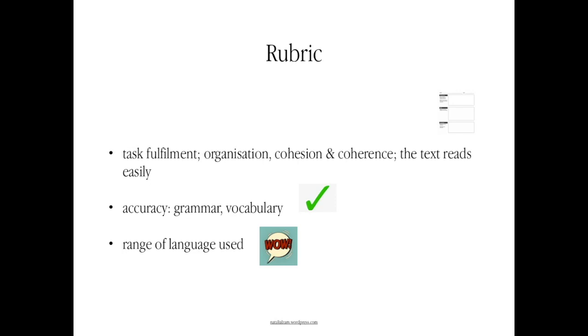You will get another point depending on your accuracy, on how correct your English is. So it has to do with your grammar and your vocabulary being correct, accurate, and not making mistakes. Especially not making terrible mistakes, or what I call scary mistakes, and also not making mistakes that make the text impossible to understand.